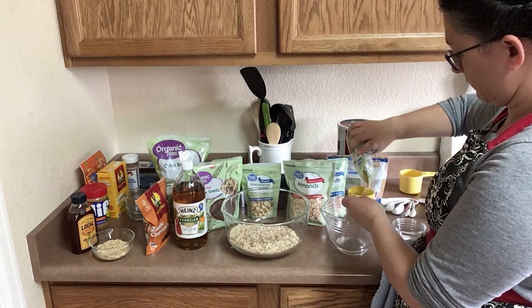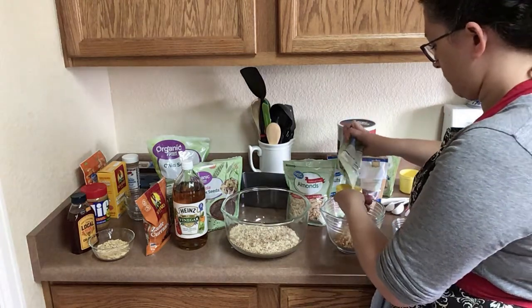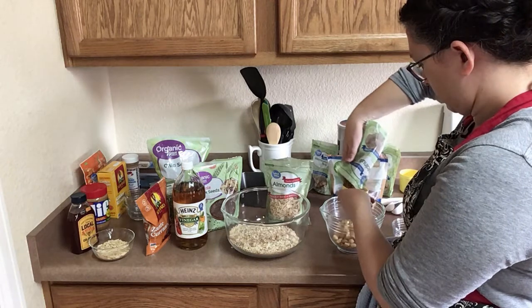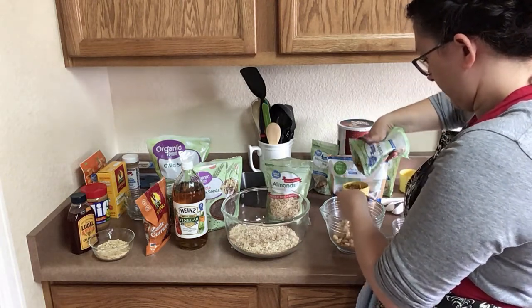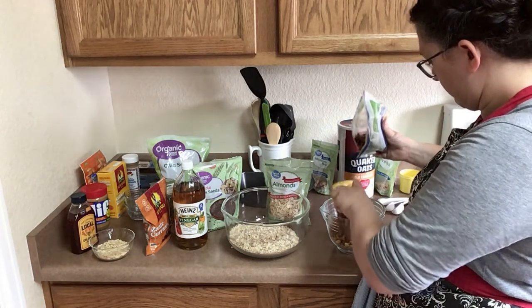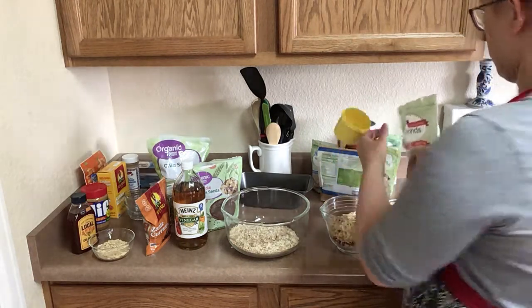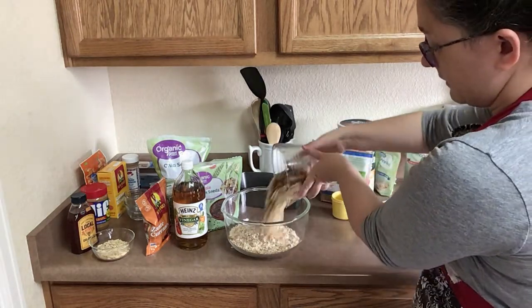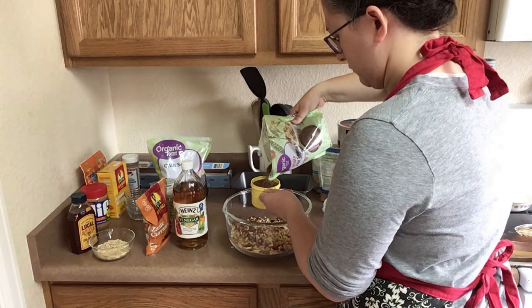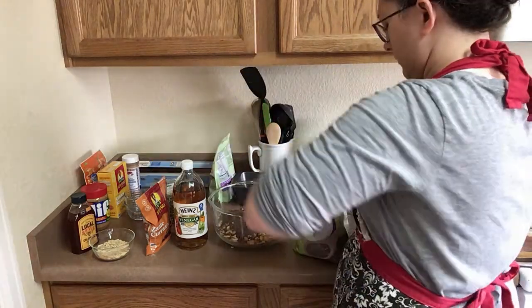Here I've already measured out my oats, and I went through and used a ½ cup measuring cup to measure out the different nuts into 2 cups and added that to the oats. Then I moved on to measuring out 3 cups of seeds. I did 1 cup each of chia, flax, and pepitas, and added them directly to the large mixing bowl with the oats and nuts.